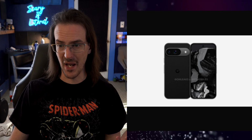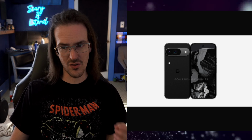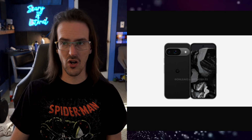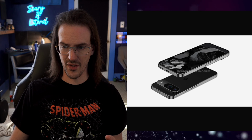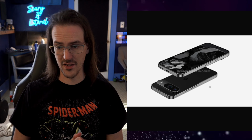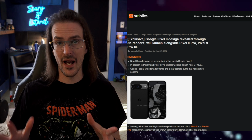The size of the bezels, slightly bigger on the Pixel 9 versus on the XL model, as you can see there. Let's zoom in a bit further. Not a huge difference, but definitely slightly larger. You can get a better look at those iPhone-ish side rails there from this angle. I think that this device looks quite nice though. So let's talk about the other big difference, and that's going to be the sizes of the device.